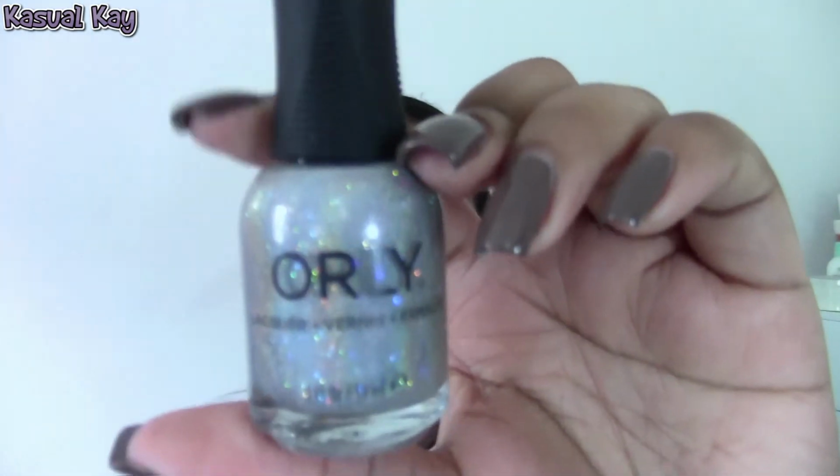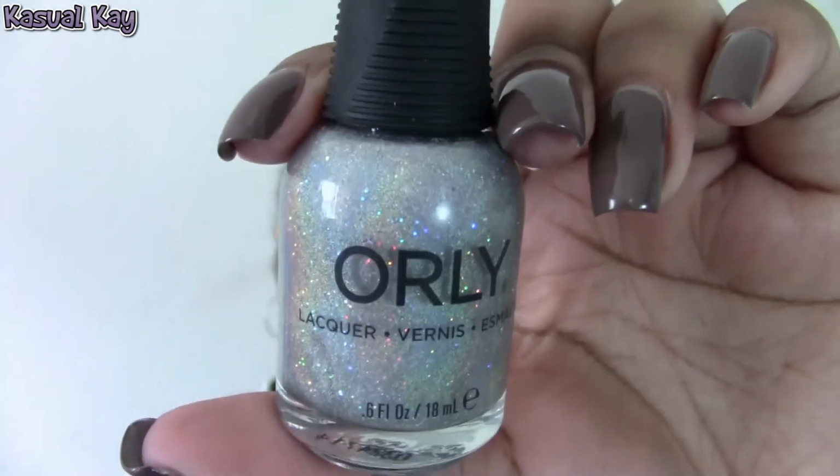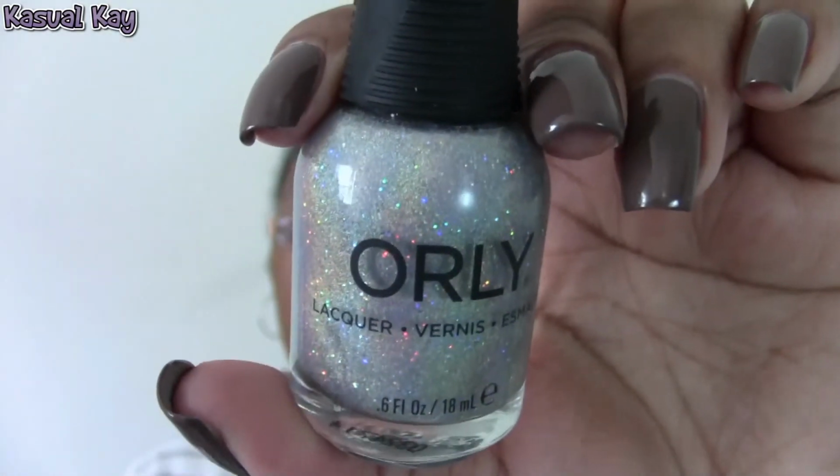The very last polish in this haul, this polish, if you don't have it, I'm so sorry. I feel bad for you guys if you're collectors and you don't have this. Mirrorball. I think this is the one that the collection is named after. And it looks amazing. I think the camera is doing this one a little bit of justice. It's amazing on camera. Oh man, that's beautiful.